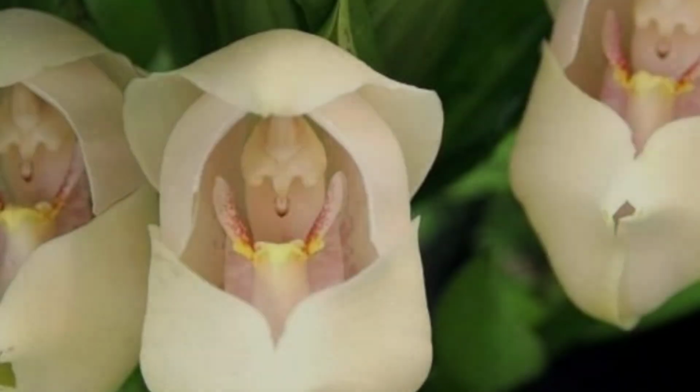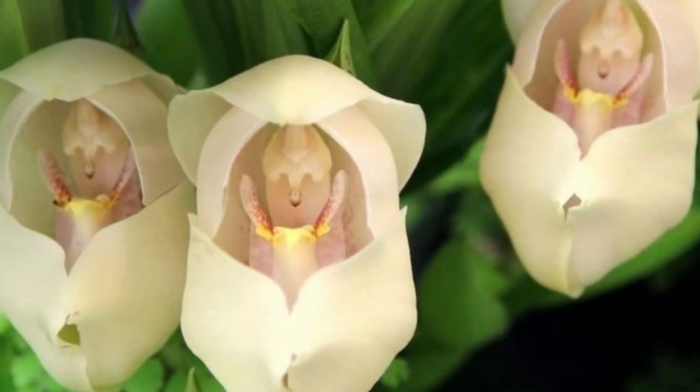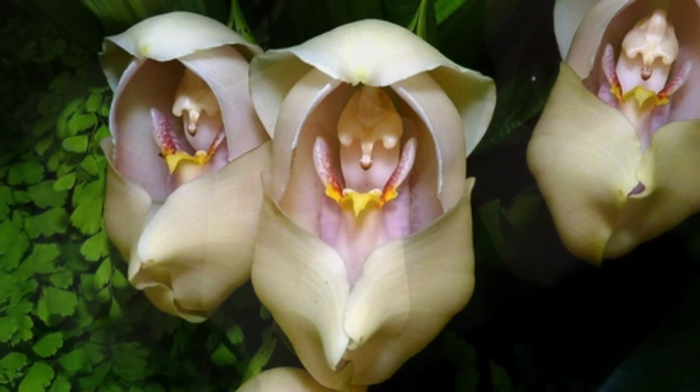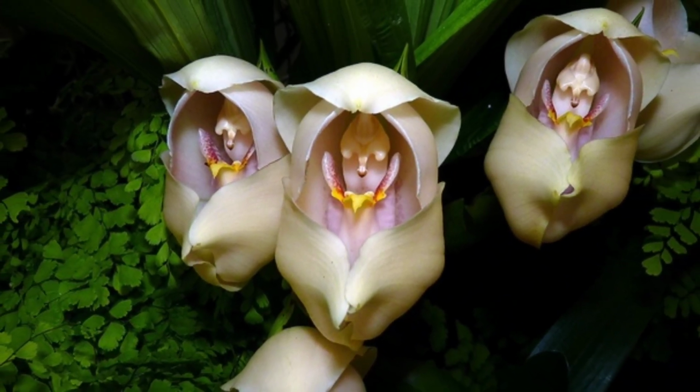It blooms mainly during the summer, and its flowers can last for several weeks, which is a relatively long time for an orchid, and its delicate appearance makes it an ideal plant for people who want to make their gardens even more exotic and elegant.